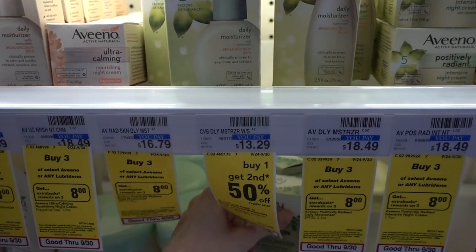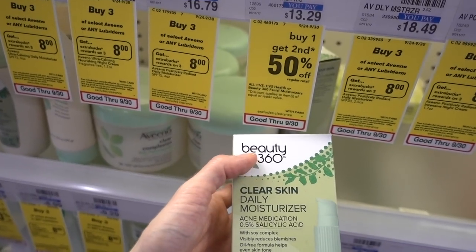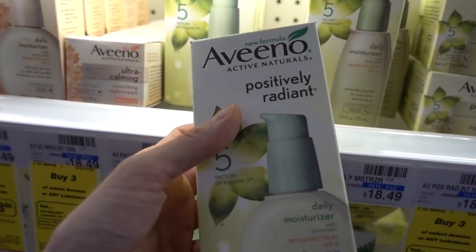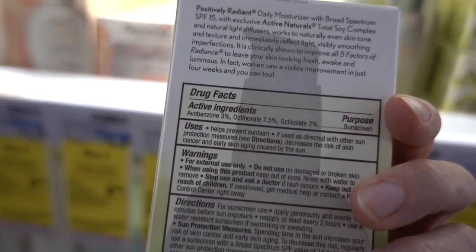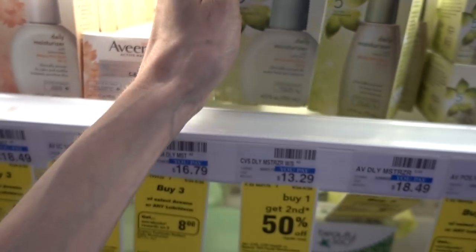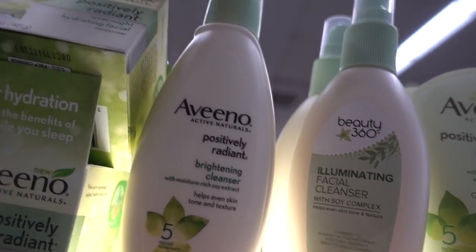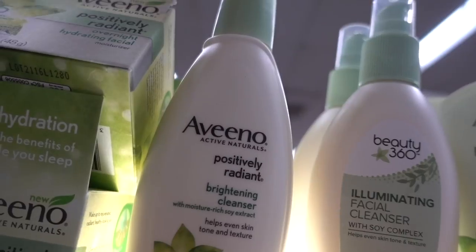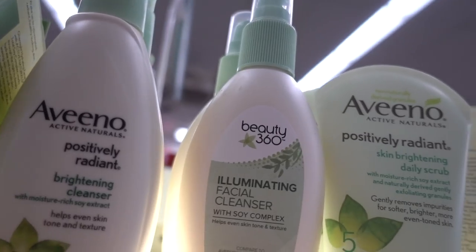But anytime I come in stores like this, I always forget, and somebody will ask: yes, the drugstore brand version of Aveeno is identical, as far as the active ingredient, I'm almost certain. I really have no way to know that, but if it's a sunscreen, then yes, they're exactly comparable. I always forget to mention this whenever I'm in a drugstore, but pretty much the drugstore brand of the name brand is usually equivalent, at least in active ingredients. And you guys seem to like this Beauty 360 by CVS.